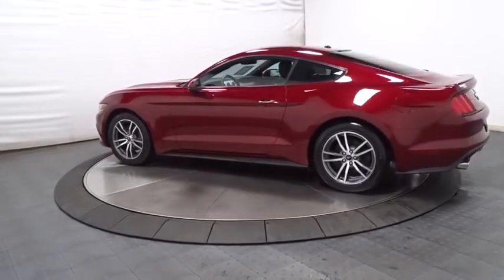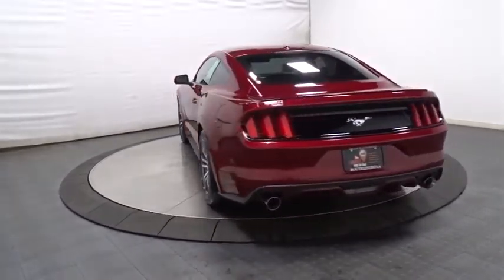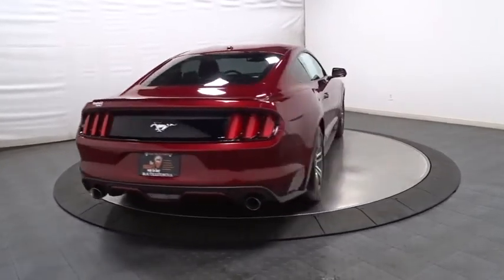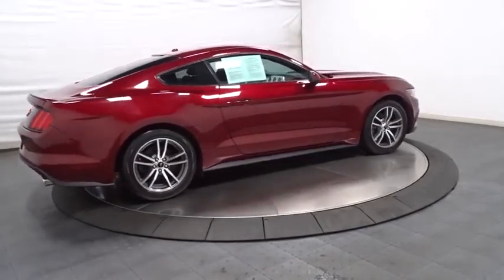Keyless entry, backup camera, heated and cooled front seats, universal garage door opener, fog lights, trip computer, clock, MP3 player, compass, outside temperature gauge, tachometer, steering wheel controls, body color door handles, four-piece floor mat set. Come see the car for yourself.